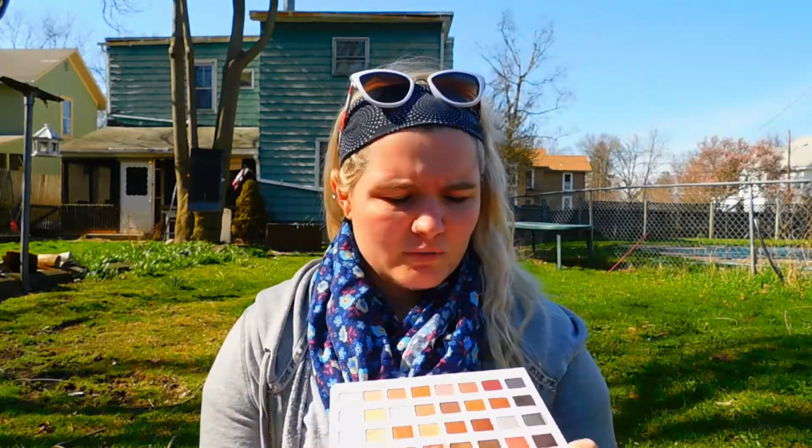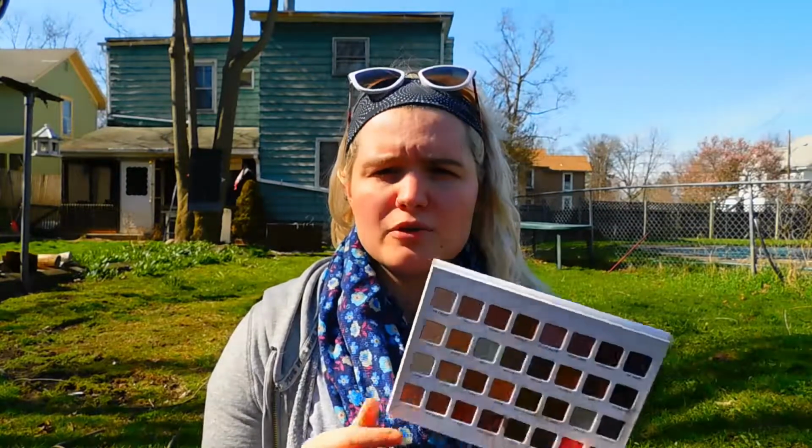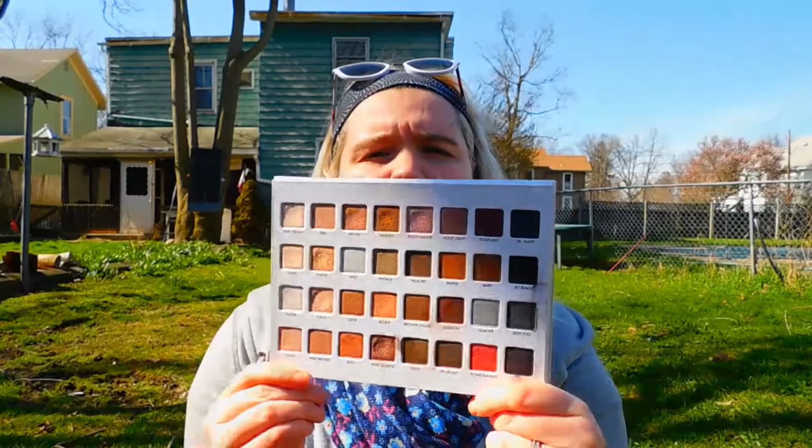I literally have all of these shades in other palettes, but I really do like the formula of the Lorac eyeshadows. Honestly, if I had it my way, I would definitely get my hands on probably the first Mega Pro palette. I know the fourth one came out and it has pastel-y kind of colors in it, but yeah. And I bought this because it had rose gold on it too, because rose gold was a thing last year.